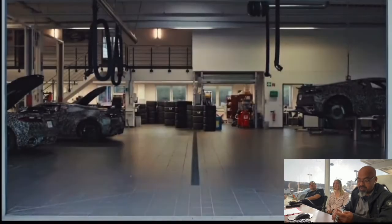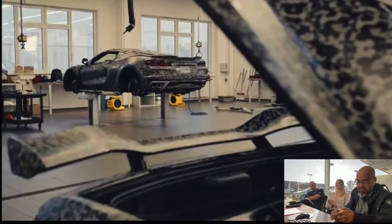One of these days, we will be lucky enough to go and drive them on the track, right?